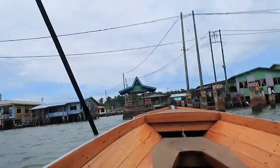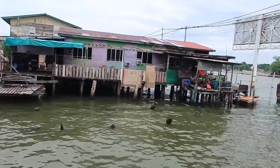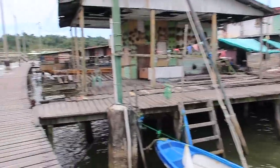Guys, I'm just at the water's edge, about to jump on a boat to get over to the water village, which is directly behind me. $1 for one way, so let's jump on the boat and go. So a short boat ride over, and then you are in the water village. Everything is built on stilts. So if you look at the building behind me, if you look at the buildings over there, absolutely everything is built on stilts in the middle of the water.